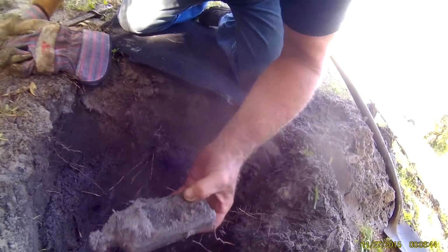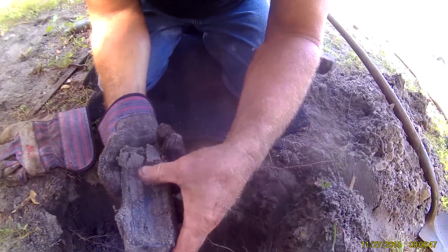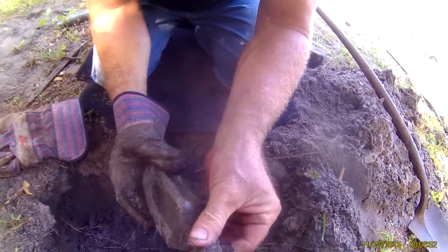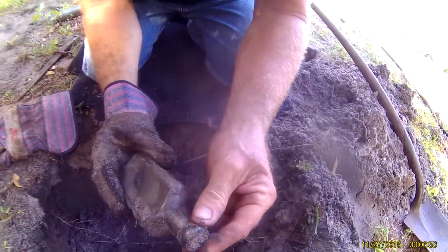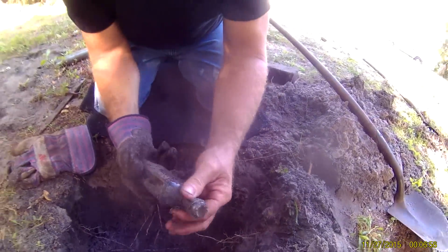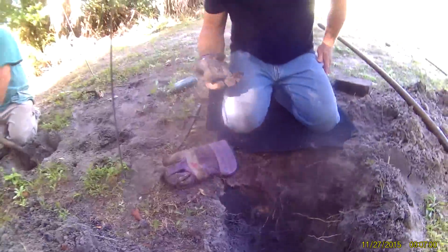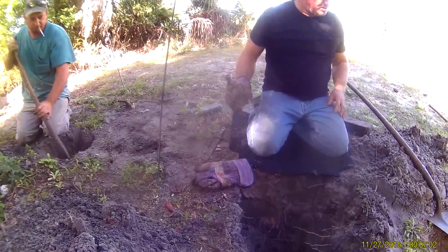Let's see what we got here. Oh, my goodness. Oh, that's a shame. That looks like that should have been embossed. Oh, it sure should have. Look at the top on that, too. That should have been embossed. It should have been Chamberlain's or, what do you call that? What the heck do you call that? You got robbed of embossing on that bottle.